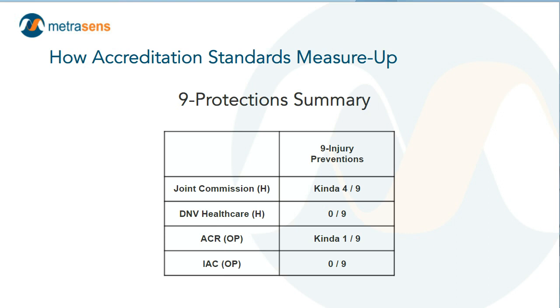So depending on whether you want to be generous with me, it's 1 out of 9 or 4 out of 9. Or if you want to be really generous and essentially change the denominator and say we're only going to look at 7 as published best practices from the ACR guidance document, it's either 1 out of 7 if you agree with me that training does not dictate specific practice, or 4 out of 7 if you're willing to accept that training does. DNV Healthcare gets a goose egg. It doesn't matter what denominator, whether you're using 7 best practices or 9 best practices, they get 0.